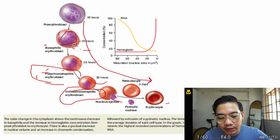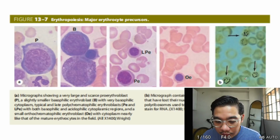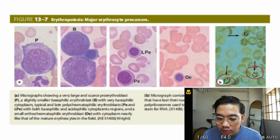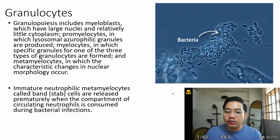So, tanggal lang nucleus. And then the reticulocyte, that's why it's called reticulocyte, because there is still mRNA na bilin there. So, napay mga colored here. These are your reticulocytes. Napay mga polyribosomes, no? Stain for RNA.